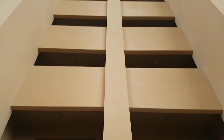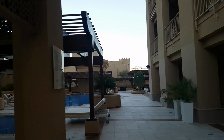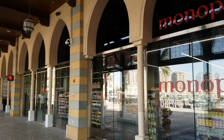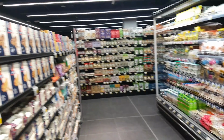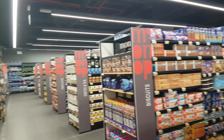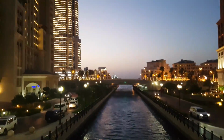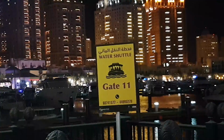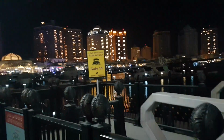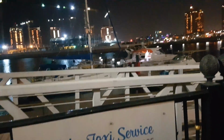Then, as what we always do, we check the amenities and plan for our dinner. It was nice to know that a newly opened Monop, which is a smaller version of a Monoprix, recently opened just below the same building of our Airbnb. It makes it easier to purchase small items that you might have missed while packing your things. Also, the Pearl-Qatar is known to have a lot of restaurants. As tenants, residents, and even visitors, you may also use the facilities like the water taxis, the tuk-tuks, and the golf carts to go around the area.